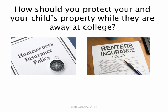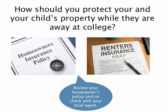How should you protect your and your child's property while they're away at college? It's the responsibility of the resident member to make sure that their personal property is protected while living in the chapter house. Many chapter members' property would still be covered under the parents' homeowners policy. So we encourage you to review that and check with your local agent for specifics.